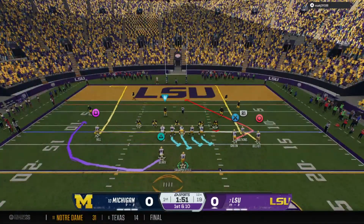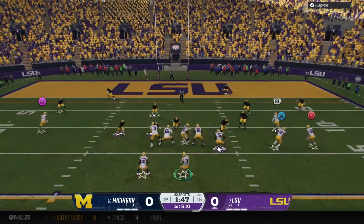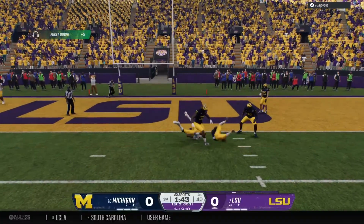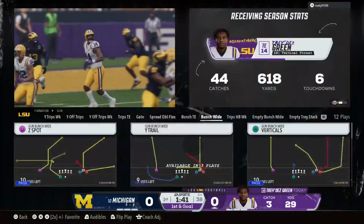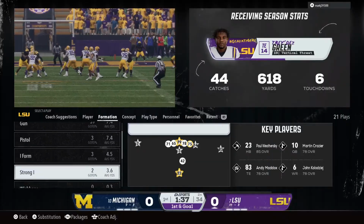LSU is now operating in the red zone. On 1st and 10 here, looking to throw the ball. Makes the catch. Can he get in? Stopped short of the touchdown, but the offense is set up now 1st and goal.